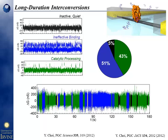And that's what precludes being able to watch a molecule for 10 or 20 or 30 seconds and see these different transitions. So in most single molecule techniques, you're only able to watch a molecule for a few seconds at a time, and then you have to move on to another.